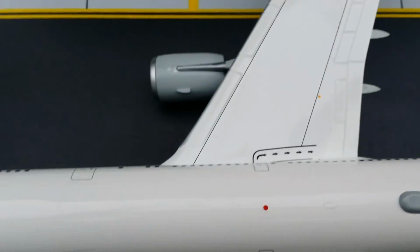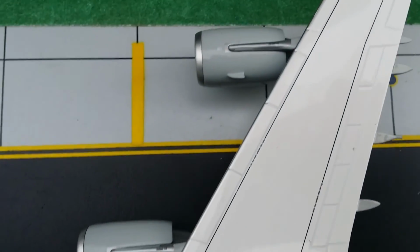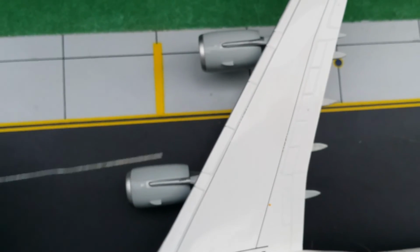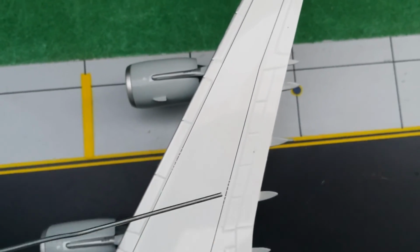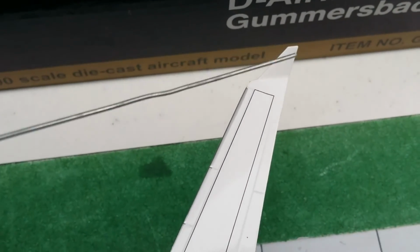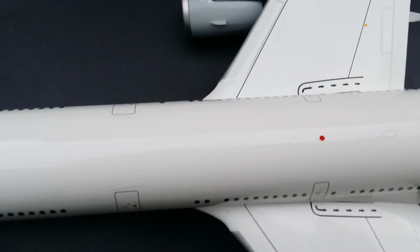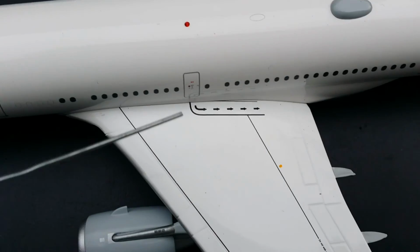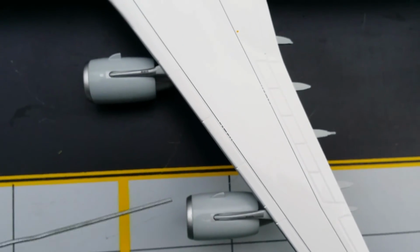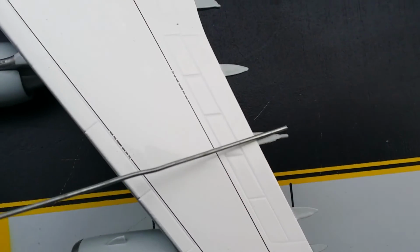Now we come over here, the wing walkway right there. The two big Rolls-Royce Trent 556 engines featuring the engine stripe from the aerial view. The fuel dump valve right there, and the winglet right there. Same over here: the wing walkway, the big Rolls-Royce Trent 556 engines, the fuel dump valve, and the winglet over here as well.